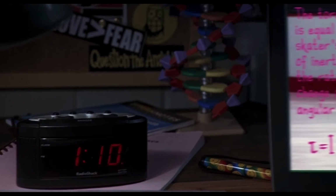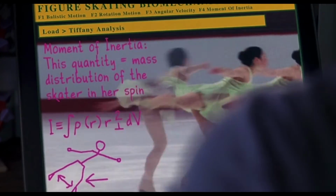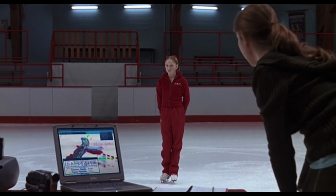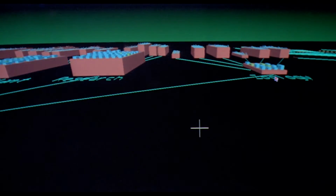On the same token, audiences don't want to sit there waiting, so anything a computer does happens lightning fast, regardless of processing power. Unless we're building for suspense, that is.